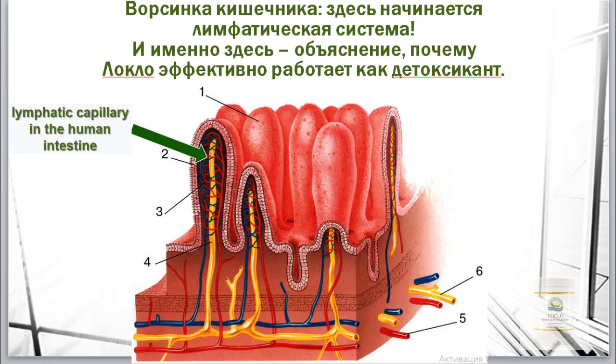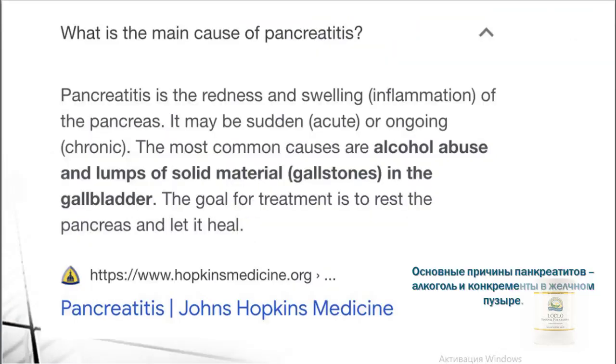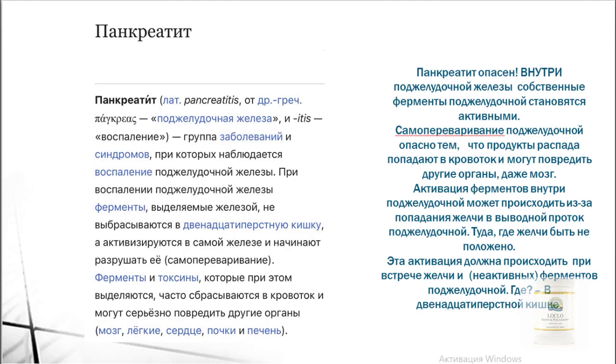But back to pancreatitis. Pancreatitis is an inflammation of the pancreas. The main causes of pancreatitis are alcohol and stones in the gallbladder. Pancreatitis is dangerous. Inside the pancreas own enzymes become active. Self-digestion of the pancreas is dangerous. The decay products enter the bloodstream and can damage other organs, even the brain. Activation of enzymes inside the pancreas.